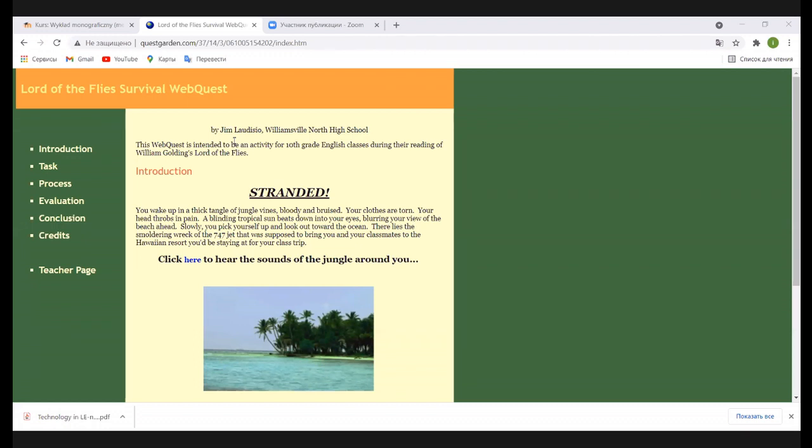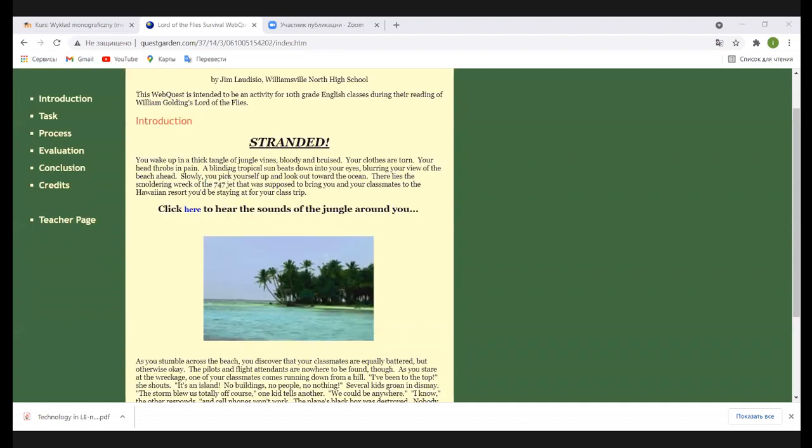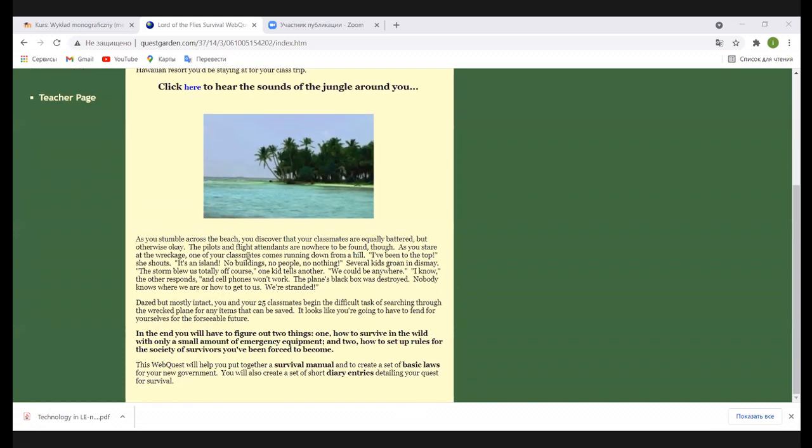So, a very interesting activity. Sometimes I ask my students, master students, to develop their own web quests, but this is the activity, for example, this one, based on William Golding's Lord of the Flies. And so this is the task. You wake up in a thick jungle, and you experienced an air crash and so on and so on. There are probably 20 of you or something like that. This is the explanation of the situation.